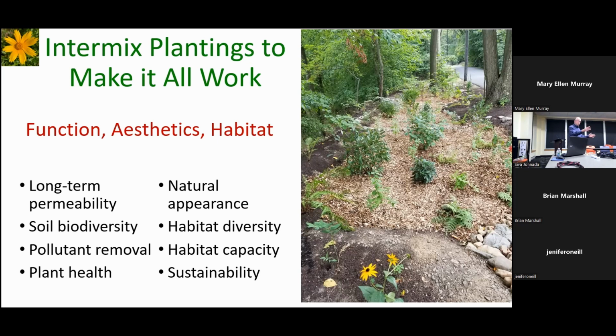It blooms in stages. And what you want to do is intermix them so that visually it ties the whole garden together, and you have something blooming in your whole garden the whole time. When you start talking about habitat and native plants and rain gardens, it becomes even more important.